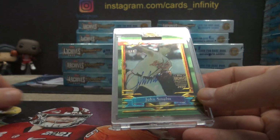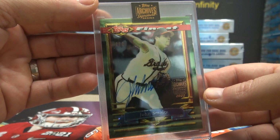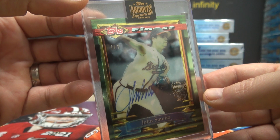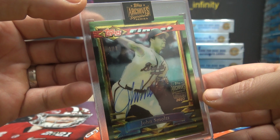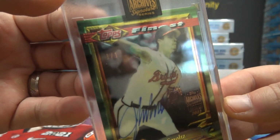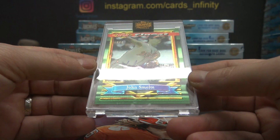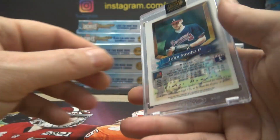Another 1/1, John Smoltz. We did one of those, Alan T., back in like 2013 or 15, whenever this stuff first came out. We did a serial number break. It was 20 cards, and the 1/1 spot got 14 of them. There was like 10 1/1s, and 4 of the cards were like 11 of 20 or something like that. Then we kind of cut the serial numbers out, because if you do get a hot 1/1 case.